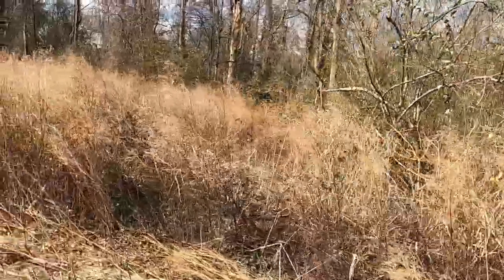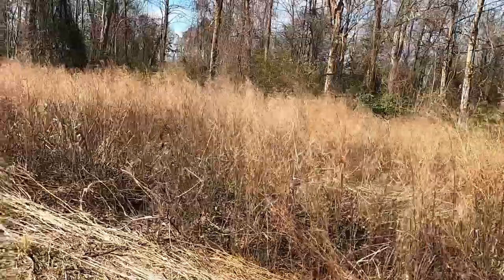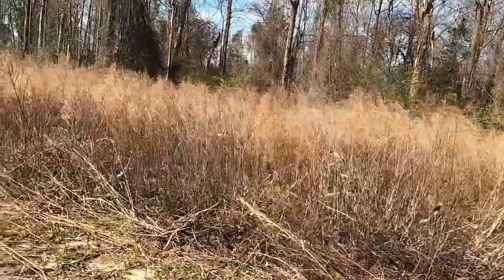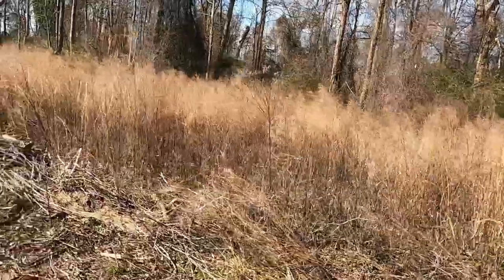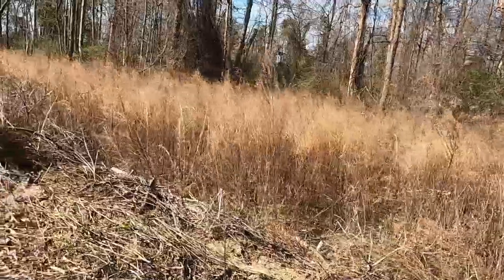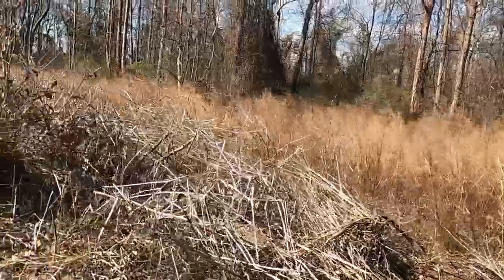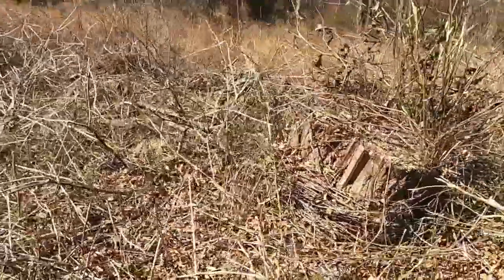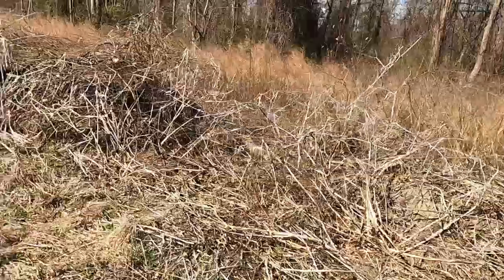It's the first time I've walked around it since, really, this is the 1st of March, so it's been several months since I walked around it. And it's just grown up a lot more than I anticipated. But all I can do is, that's a pretty good size one right there too. And right there.